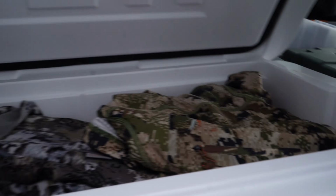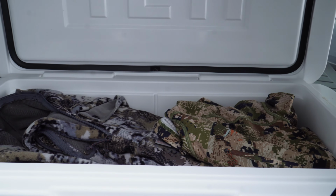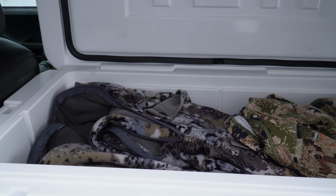So that's why I keep it in a cooler. It doubles as the gear trunk, if you want to call it that. All of my clothes from late season to early season are in there. I keep everything in there all season long because I'm forgetful.